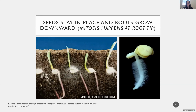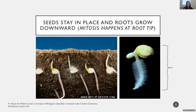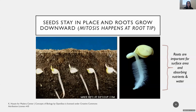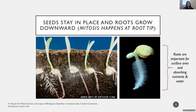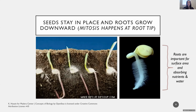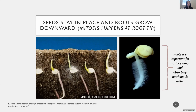So when we see this, we see a lot of fuzzy things growing out as well. Roots are important for anchoring the plant, but they're also super important for absorbing material like water and different nutrients, not carbon that contributes to the mass of the plant, but just like taking a multivitamin basically. So they absorb micronutrients and water. So that surface area is really important. So they end up getting a bunch of these root hairs that are really thin and basically increase the surface area to absorb stuff.